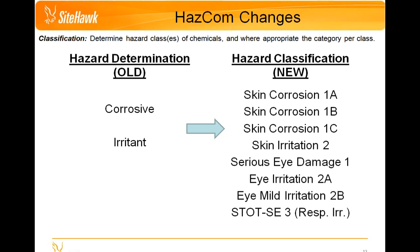So tell me again, the skin corrosion and 1A. Skin corrosion is the classification, and the 1A is the severity. Together, the hazard class and the category represent the hazard classification. And the A, B, and C, specifically for corrosion, the determination of which subcategory it falls in is just based on the exposure time. Thanks, Melanie.